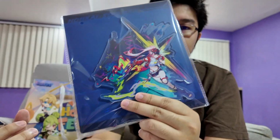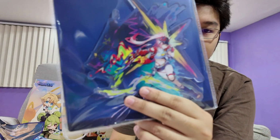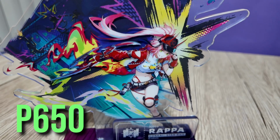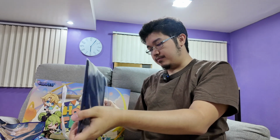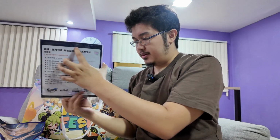I have a whole bunch of acrylic stands, and I'm glad that one of the most underrated characters, honestly, Rappa, really underrated as a character, and I really love the quality of this. Okay, so that is the look of it. There it is. Really good quality, might I add. They usually do this for acrylic stands. There's always something behind it, the stand and an additional base thing. Let me just get that thing there. So there's the stand, Honkai Star Rail, right there, baby.